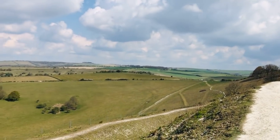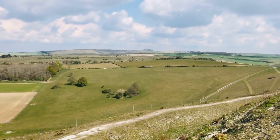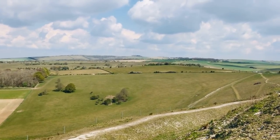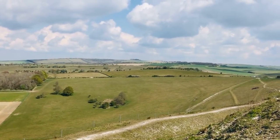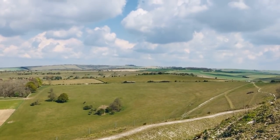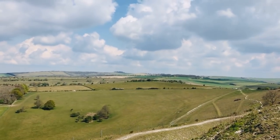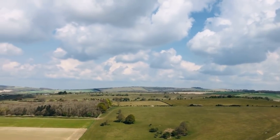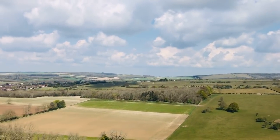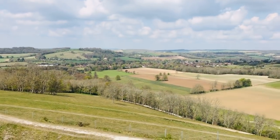Let's stop and have a nice view, and you can probably see directly opposite the middle of this frame is a stand of trees on another hill. That was also a hillside fort, and they have found Roman pottery up there. And the white stiles in the field over there are where they race the race horses. Lots of stables around here.